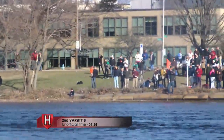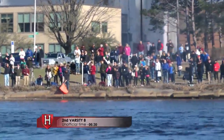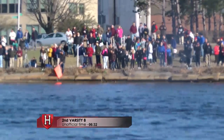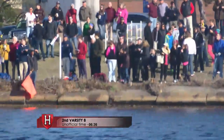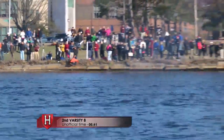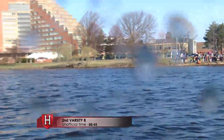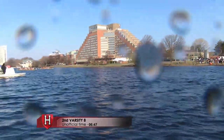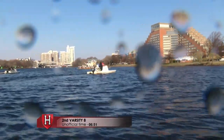But Harvard making a really nice, tremendous move in that last 500 meters, moving through to gain on Princeton. Princeton had a lead the whole race. Harvard taking it up in the last 500. We'll try to get results for you as soon as we can. And if we don't, in the meantime, stay tuned because the first varsity heavyweight men's race will be coming up next after this.